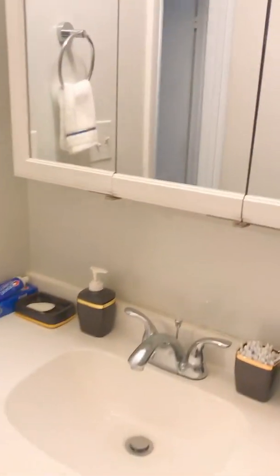But this is the sink. This is my mirror that opens. It's not too much in it. I'm still working on decorating most of it. It's not quite as neat as I would like it to be, but it's a 3-part, so they all open up and everything like that. So yeah, this is the bathroom. Really small, but it's nice.